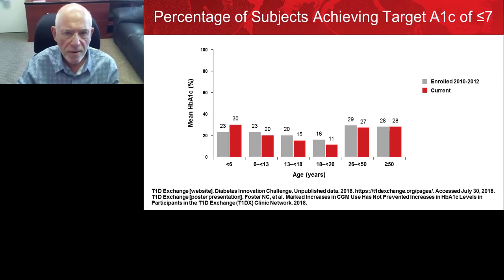This slide looks at the percentage of subjects achieving a target A1C of less than or equal to 7%, which is the generally accepted goal for most patients with type 1 diabetes. As you again can see, it's broken into, in the gray, those subjects enrolled between 2010 and 2012, and those currently enrolled shown in red. What we can see is that the number of patients achieving the goal of A1C of less than or equal to 7 is highest in the very young population and in the older population, with very little improvement in the current population compared to the previous population, despite the significant advances in monitoring and efforts to improve glycemic control.